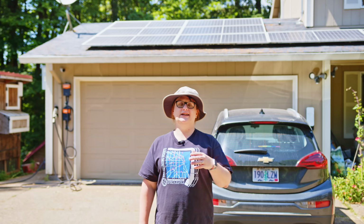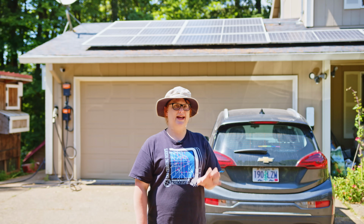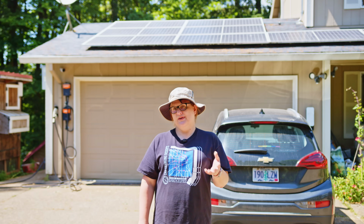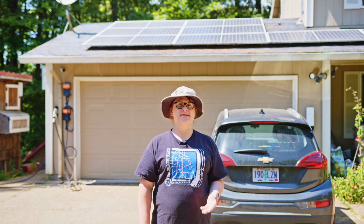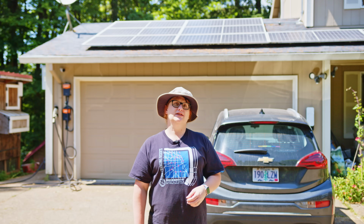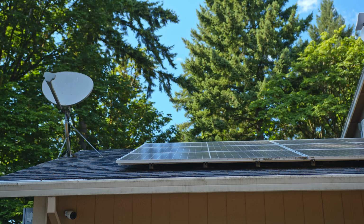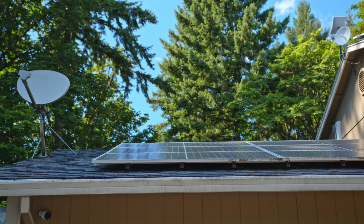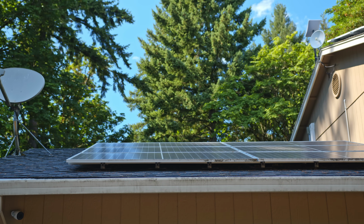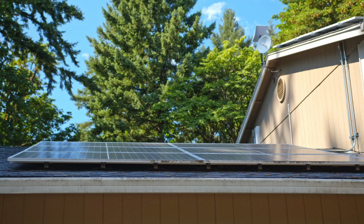So we reached out to EnergySage and we went through the process as regular customers who didn't get any special treatment. And we got a couple of good quotes. One of them was for a 36 panel system using the REC panels that we've got here. They are actually designed for industrial operation rather than residential operation.